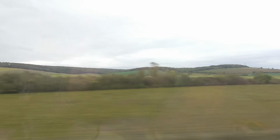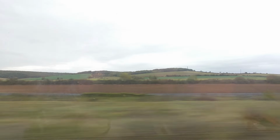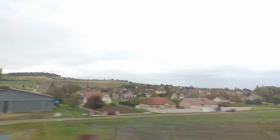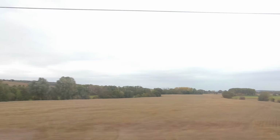The price I paid for this train journey was 77 Swiss francs, which is about $85 US. That's a decent price. Taking this train is typically cheaper than flying. I would, in any case, not fly this route unless I was connecting in Paris. This is an ideal distance for a train connection.